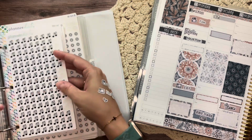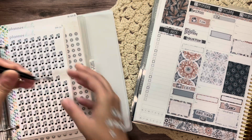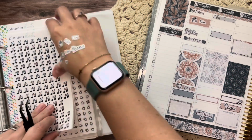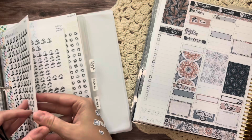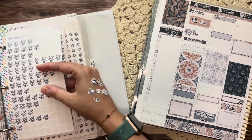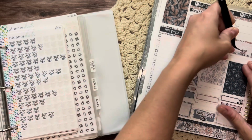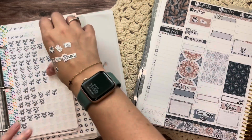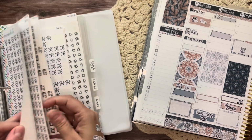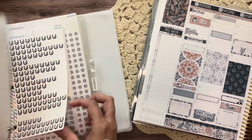Oh, we can use these for piano lessons. That'll be fun. No, that's on over here. And house cleaning. Oh, I forgot to get stuff off the sampler sheet. I kept wondering why I couldn't figure out what was going on.